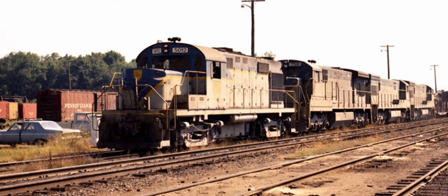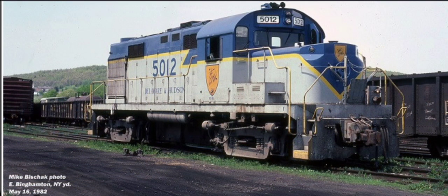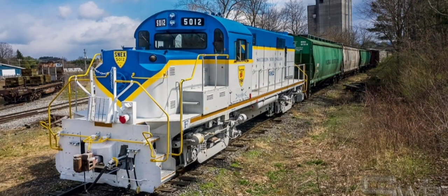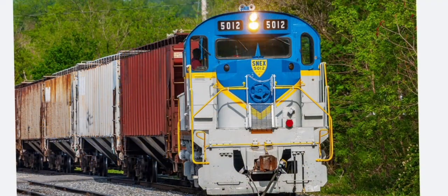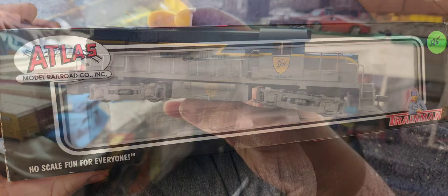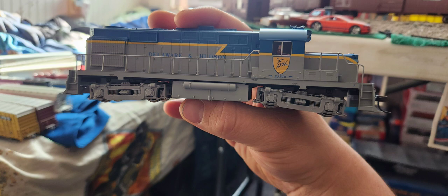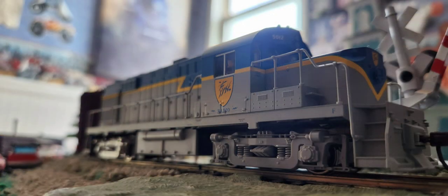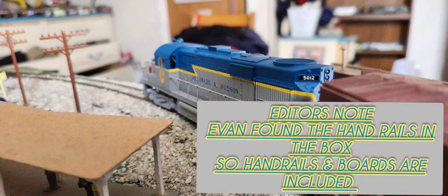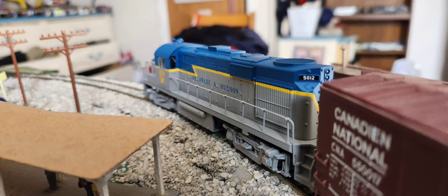DNH RS36 number 5012 was built in January 1963 and served the DNH all the way until the end in 1991. Eventually, the Batten Kill Railroad got a hold of 5012, and unlike many of its siblings, 5012 survives to this day and continues to work on the Batten Kill Railroad. My model is an Atlas locomotive. There's only a few issues. It's a great runner, but it's missing its front and back handrails and its walkway boards. Other than that, the motor is completely silent on the unit and is a very smooth runner.